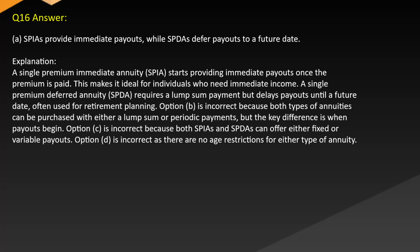A single premium deferred annuity (SPDA) requires a lump sum payment but delays payouts until a future date, often used for retirement planning. Option B is incorrect because both types of annuities can be purchased with either lump sum or periodic payments, but the key difference is when payouts begin. Option C is incorrect because both SPIAs and SPDAs can offer either fixed or variable payouts. Option D is incorrect as there are no age restrictions for either type of annuity.